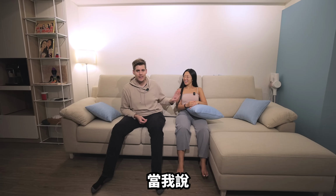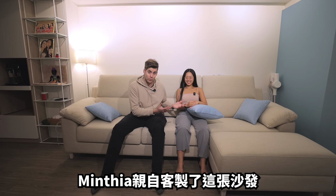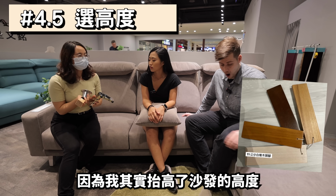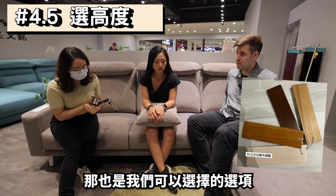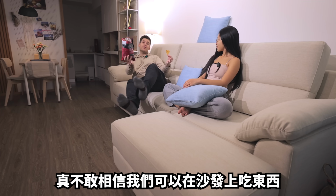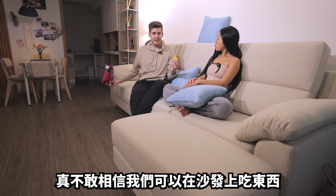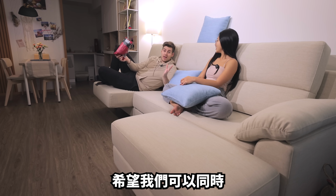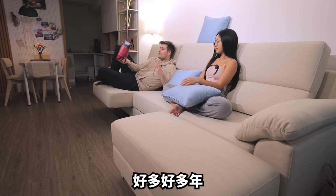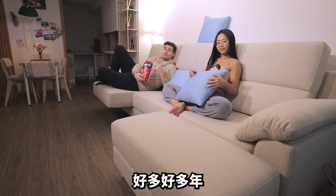Also, do you want to explain why I cannot touch the ground with my feet? Okay, when I said that Minthia had customized this sofa 100% herself, that was a lie, because I actually got to raise the sofa, which is also something we get to choose, that I didn't even know was a thing. I can't believe that we're allowed to eat on it. It blows my mind. And hopefully we will be able to enjoy both this sofa and this new home for many, many more years here in Liuchangli.